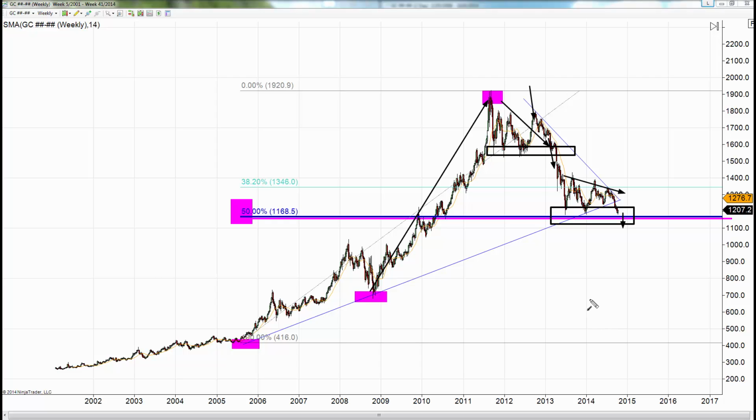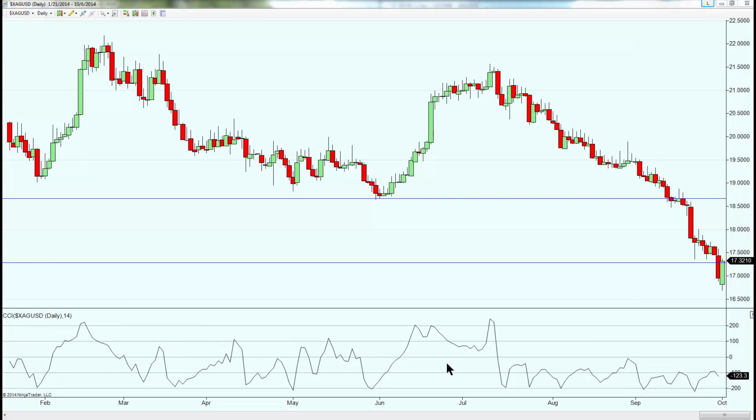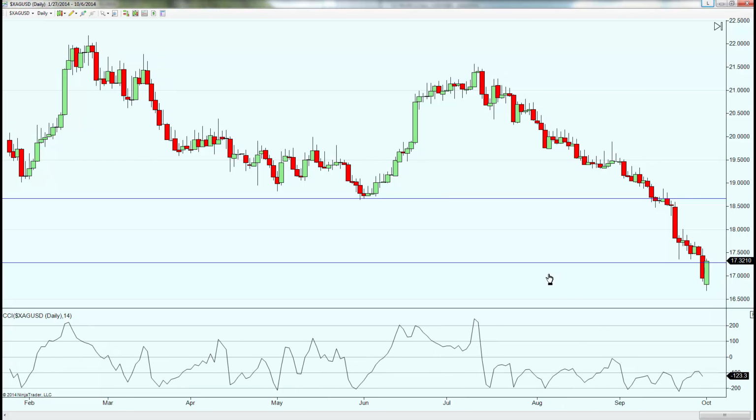And if it does, we've marked a couple of places where we think it could go. But it's a little early to tell right now. What I really want to focus on is whether or not we're going to see a bounce in the market. So silver, it's absolutely the candle that burns twice as bright, but also moves down twice as quick. It's much more volatile than gold.